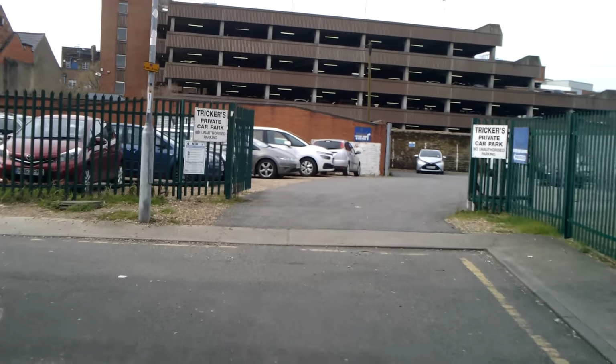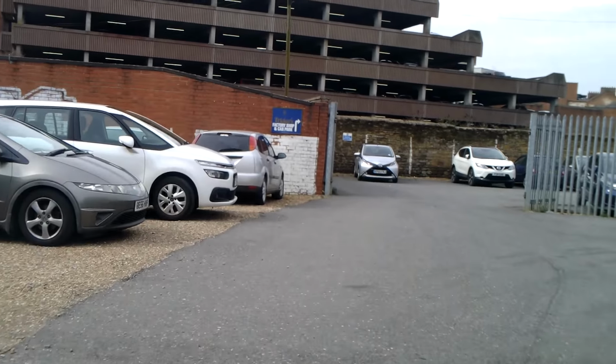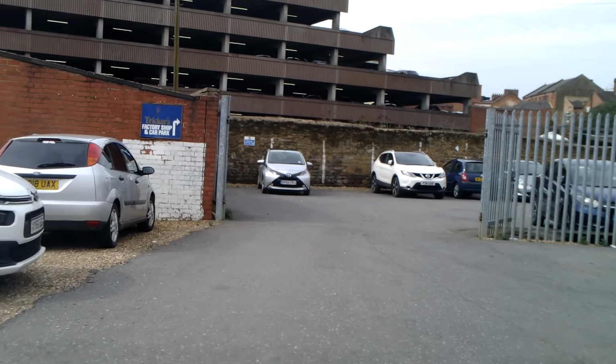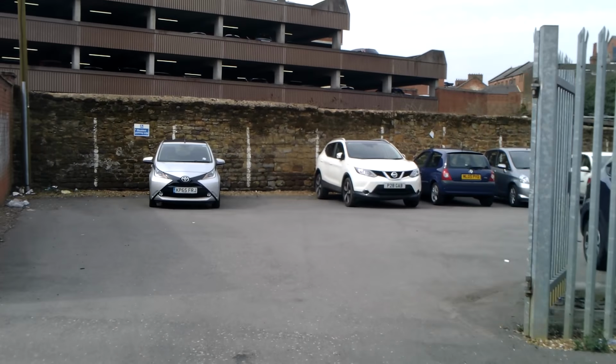Bloody traffic wardens in Northampton, they're all over the place. I got a ticket the other day when I filmed here. Yeah, let's go into the proper car park.